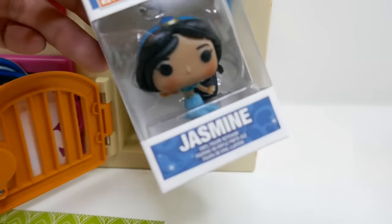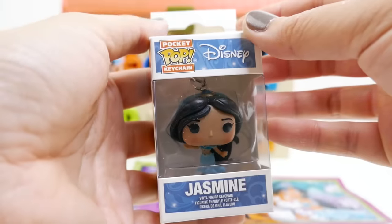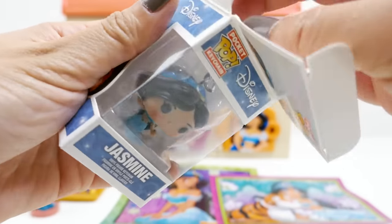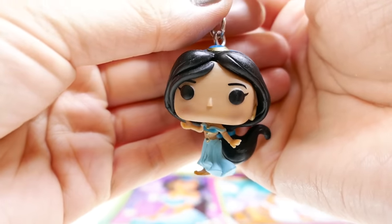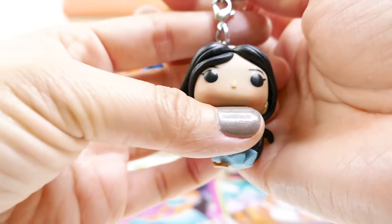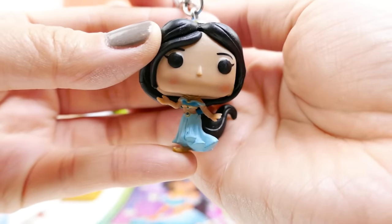Ooh, a little Jasmine pop keychain. So this is a pocket pop keychain featuring Jasmine. So let's get her out of the box. And here she is. Oh my gosh, she looks so beautiful. Just look at her. These pops are really adorable because they have these square faces. But I think it still looks really, really cute.